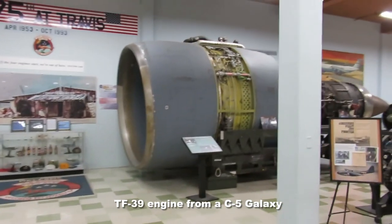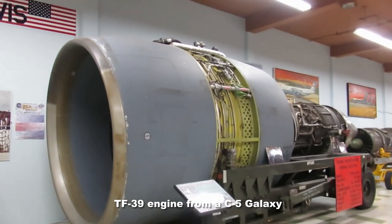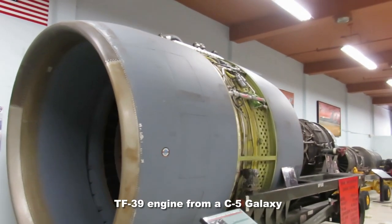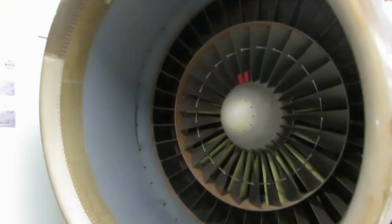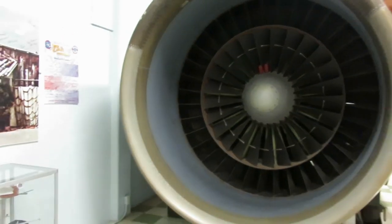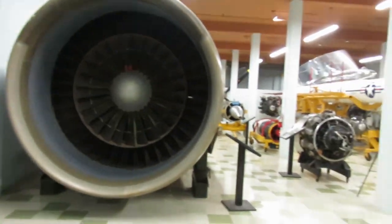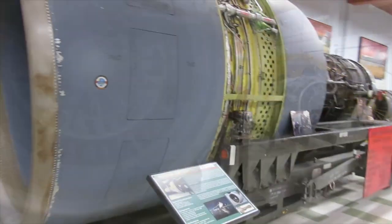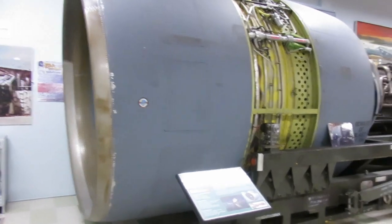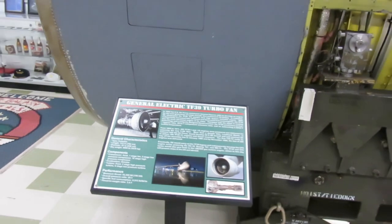And over here we have a TF-39 engine, the original kind from the C5. They don't look quite that big when they're hanging from the airplane, do they? General Electric TF-39 turbofan.